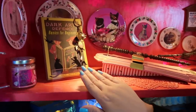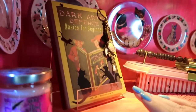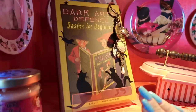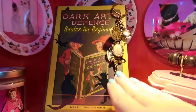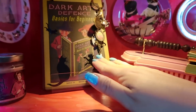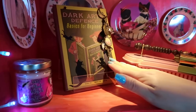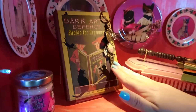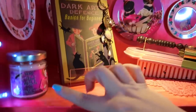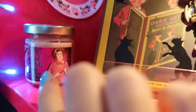Then we've got the other Minalima book, the sixth notebook that I mentioned, because there was a pack of six. This is the Defense Against the Dark Arts Basic for Beginners. Then this key ring here is from the Warner Brothers studio. It was really expensive, but it's because it's a limited edition key ring, so that will only be available for a short period of time. And then here we have, I think from the Wizarding Trunk as well, a Dolores Umbridge candle, which I've never burnt.